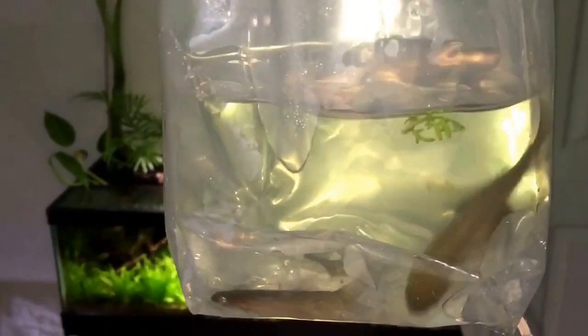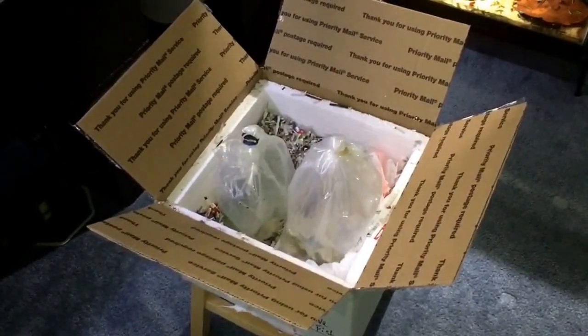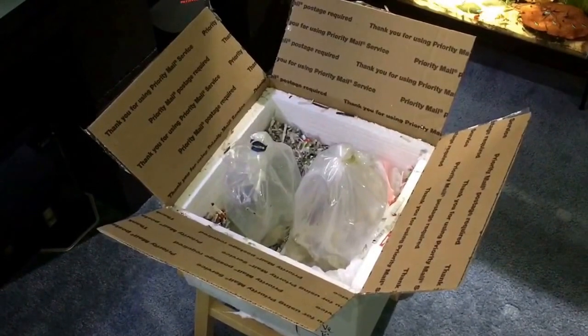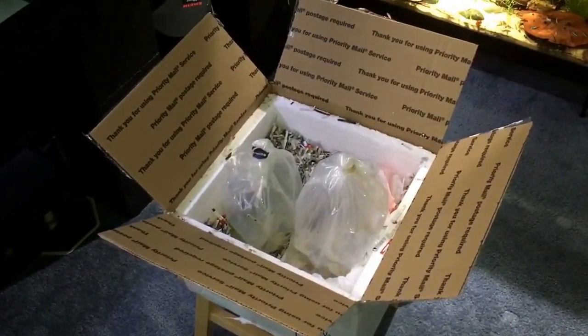Now we're going to hold on to these guys. I don't want to stress them out. I handle my fish like I do my babies and my children. They are my babies. But Andy, nice deal, brother. Everybody looks good. The heat packs kept everybody nice and warm. I'm going to get these guys acclimated. I'm going to take some video of them set up in their temporary holding tanks.